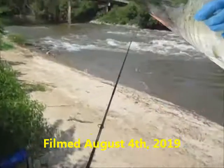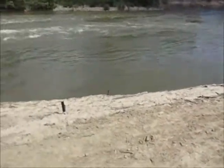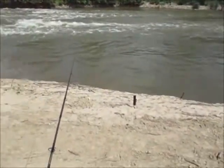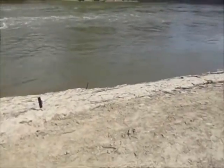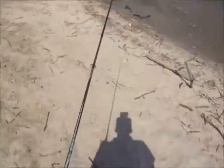Alright folks, I'm at one of my favorite flathead and white bass spots. Everything's starting to pretty much go back to normal. This was the one thing that ain't quite the way I want it. It's about 3 feet too high still, but it is gradually going down. It's getting there. Can't really lure fish, I don't think, but I can't resist the temptation to throw it a few times.